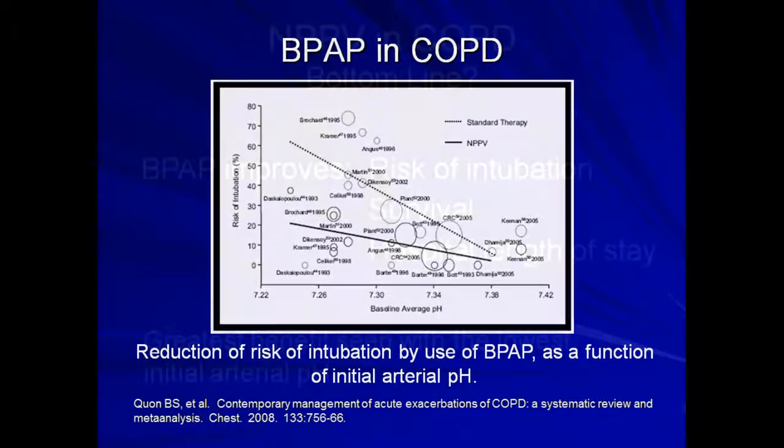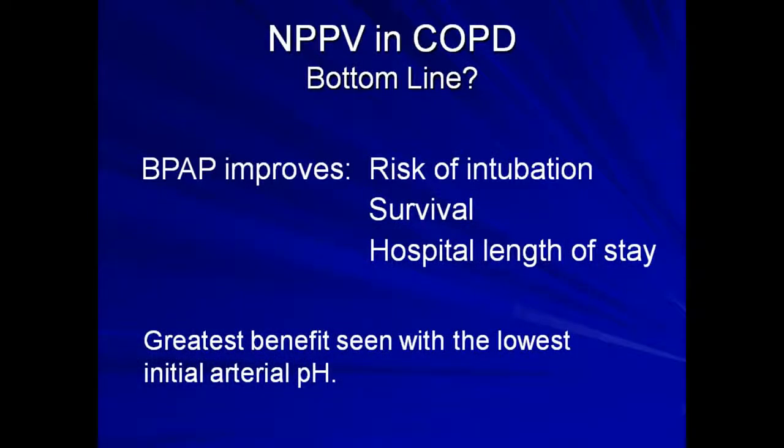So what's the bottom line in COPD? BiPAP improves risk of intubation, survival, and hospital stay. The greatest benefit is seen with the lowest initial arterial pH.